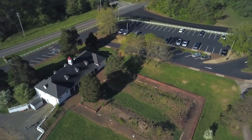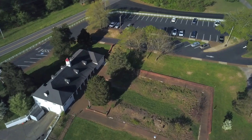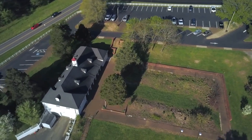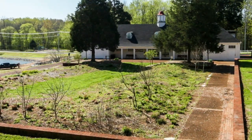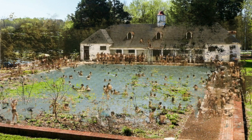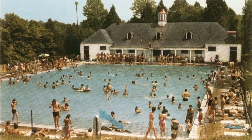However, the pool and bathhouse fell into disrepair after 30 years of serving guests from near and far, and the pool was closed in 1967. Originally, one would enter the bathhouse from the street side of the building into the lobby area with male and female dressing rooms and showers on either side.